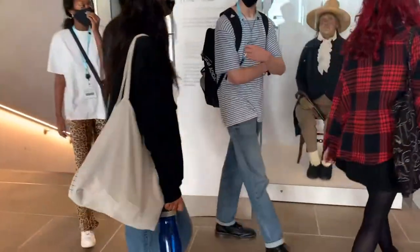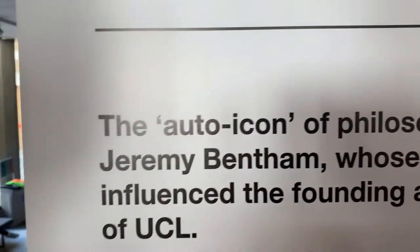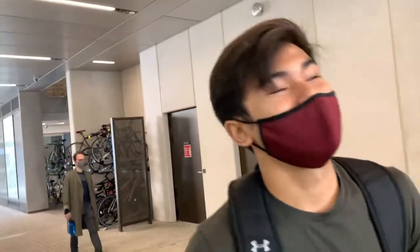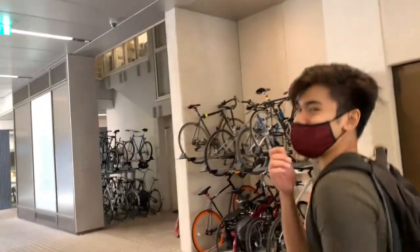Jeremy Bentham, the iconic auto-icon of the philosopher and reformer. Jeremy Bentham, what a nice guy. The Refectory is one of our favorite places to eat because it's super cheap and super delicious. And everything's halal. Almost everything. The beef is halal.